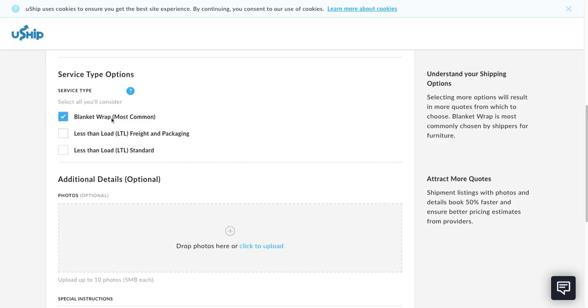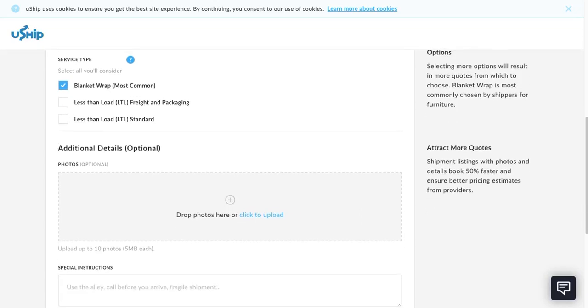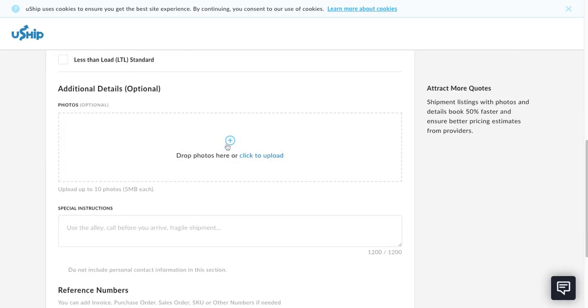I never do freight. That's just not something I'll ever consider, like freight packing, like creating a crate. I don't want to do that or have them using it. Yeah, I just don't crate my furniture. So we'll skip over that. And then I do upload a photo here, which I have saved on my computer. I won't do that right now, but I do upload a photo.